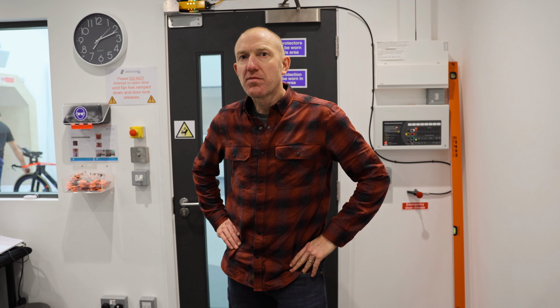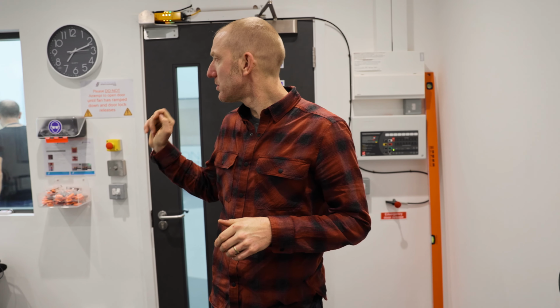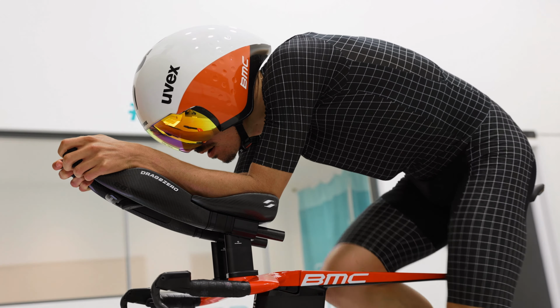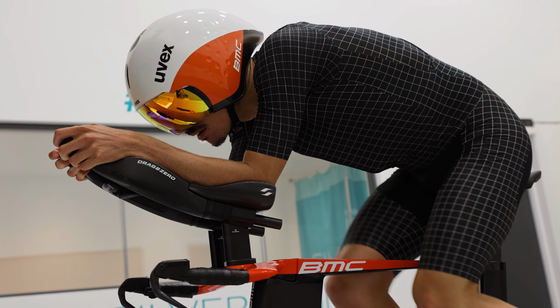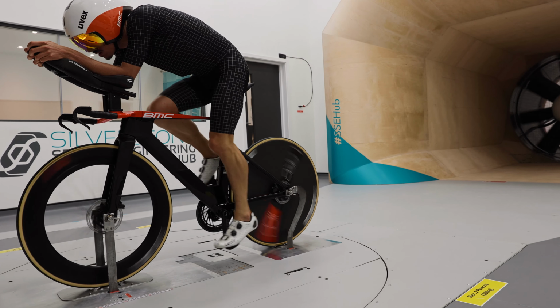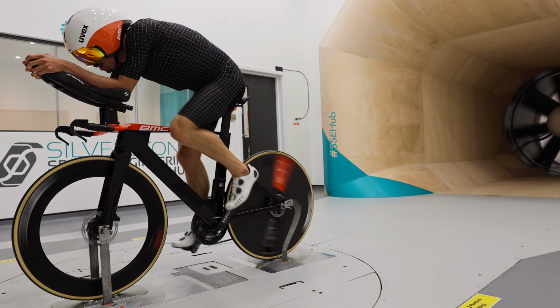Oh, last test, what are we doing? So we're just coming to the end of Clement's testing now, and we've just done some skin suit testing, so we've done a yaw sweep at some different speeds, and now we're doing his final test of the day. So we've got a powerful and realistic position that we'll be able to utilise in the real world.